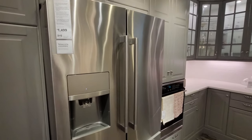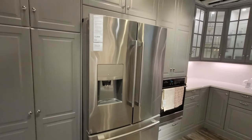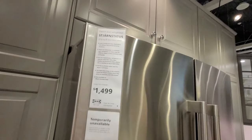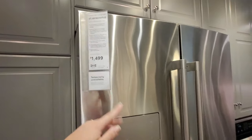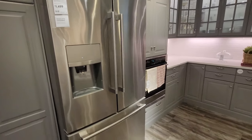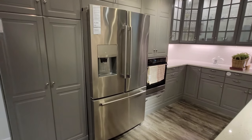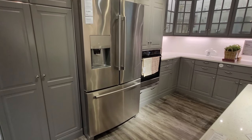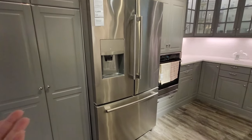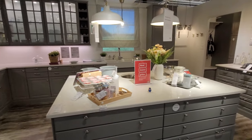So if you didn't know, IKEA also has appliances. I know for sure a fridge. It doesn't say on here, as far as I know, who makes them, but a little birdie told me that they are Whirlpool appliances, which are really good appliances. I don't know price-wise whether they're cheaper or not, but they do have appliances if you want that as part of your kitchen package.